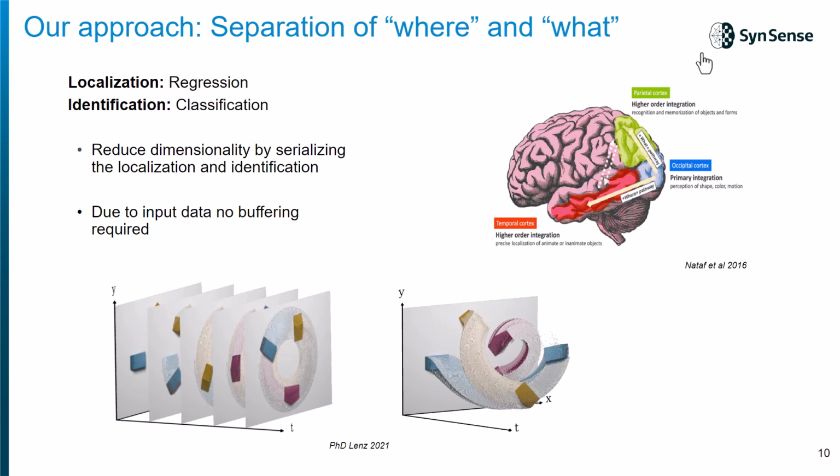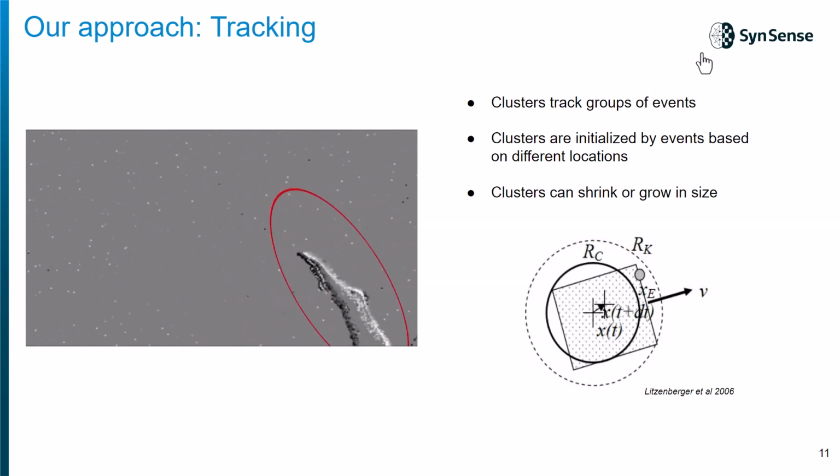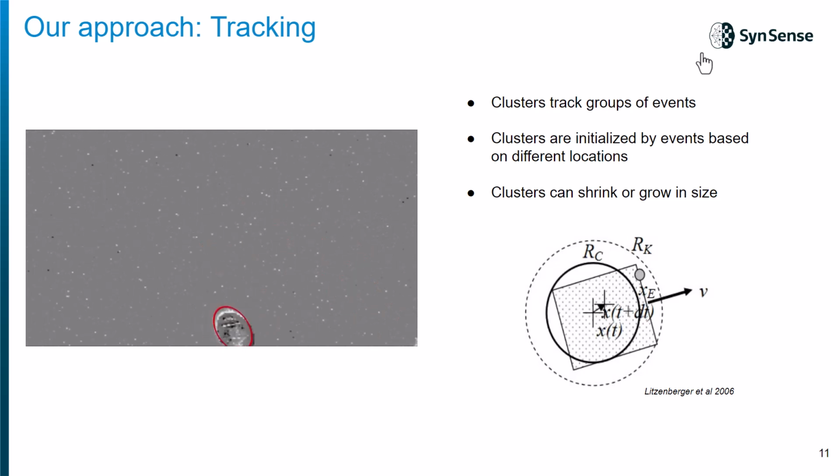Finally, let's have a demonstration of how the algorithm works. So the tracking part is that what you see in the picture is the output of an event-based camera. Different clusters basically cover the whole scene and capture what's happening in the scene. We have oval-shaped clusters here.